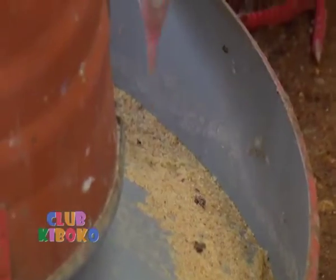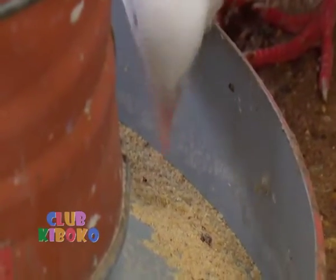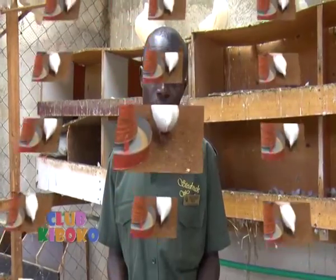Their food, we usually feed them on grains, and the grains that we feed them include millet, sorghum, and wheat. At times, we add sukuma wiki in their diet to enhance the digestion of their food. And sometimes we also add supplement foods that include starter mash from the agrovet shops.